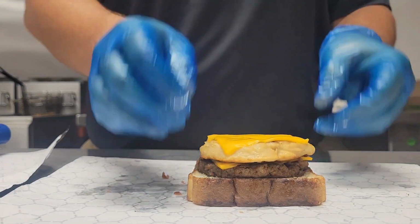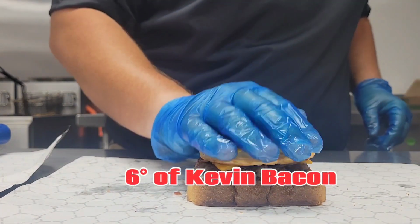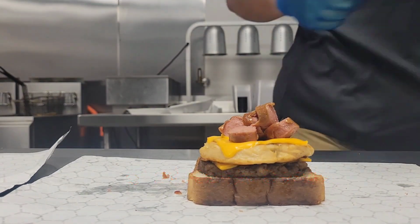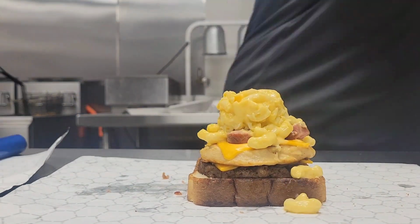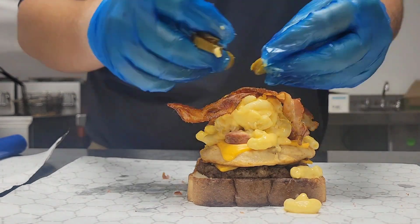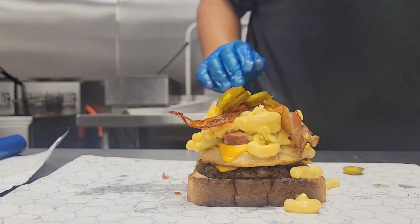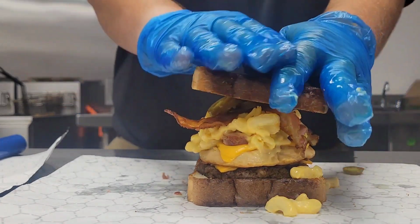And now we have the piece de resistance, the 6 degrees of Kevin Bacon. A massive 4-tier sandwich that includes a hamburger patty, a grilled chicken filet, a hot dog, and a scoop of mac and cheese topped off with jalapenos and bacon, all served on 2 slices of Texas toast. Man, this is something.